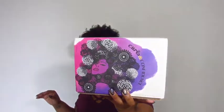Once again, this is the box that the products come in, and it's a heavy box. Isn't it cute? I freaking love this box. I think it's so pretty and so colorful. And I love Christina because she always leaves me handwritten notes. So I have already opened this, but this is what it looks like.